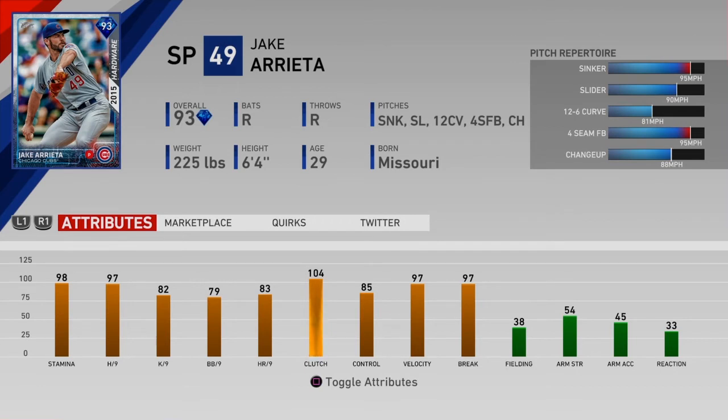98 stamina, 97 hits per 9, 82 Ks per 9, 79 walks per 9, 83 home runs per 9, 104 clutch, great control, 97 velocity and break. Is kind of an awful fielder, but I notice almost every pitcher is.